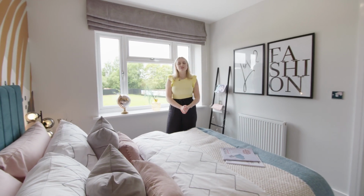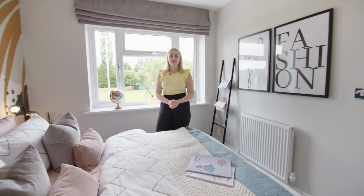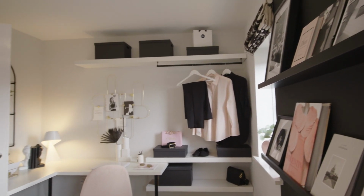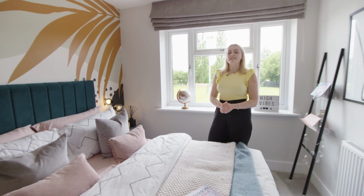If you're someone who loves to shop, using your spare bedroom as a storage room could be the option for you. Although some of our homes come with custom-built wardrobe spaces, sometimes one is simply not enough. You could create the ultimate dressing room, fit with a dressing table, Hollywood mirrors, and plenty of storage for your clothing, shoes, and accessories.